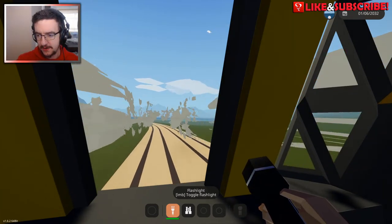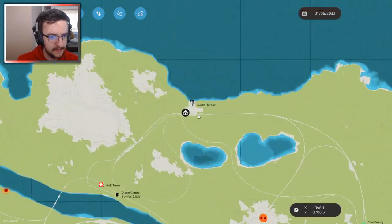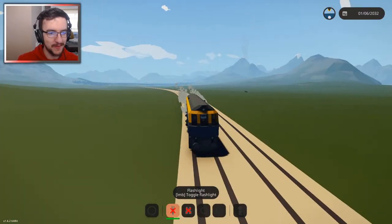Which workbench do you want though, mods? The ones up here, if you can. The North Harbor would be great. If you could send it to me, that would be brilliant, Paul.